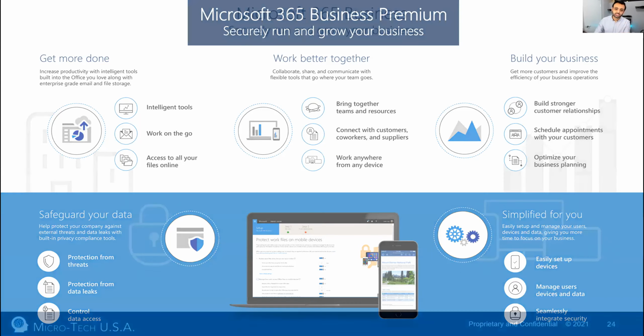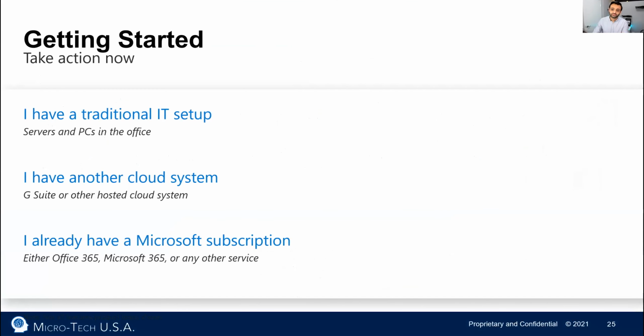Now, this next slide is what to do next. I outlined 3 situations here, which I think cover the majority of situations. The first is if you have a traditional IT setup. What I mean by this is, you either have no servers or just a few computers, or you have a server or 2 servers in your office that hold all of the data for your organization, right?